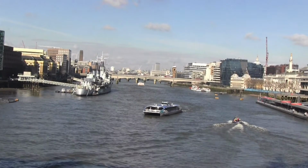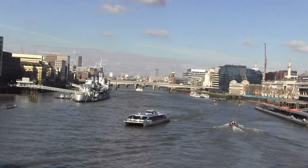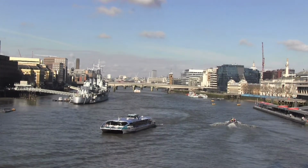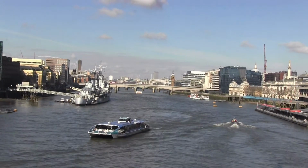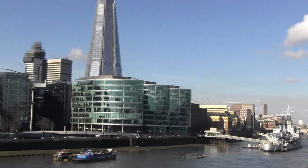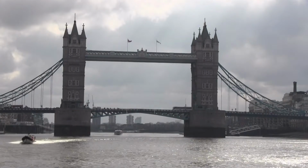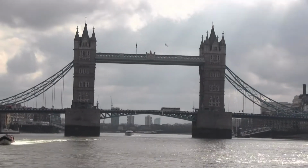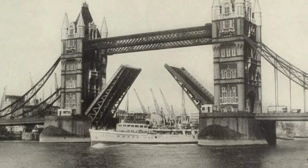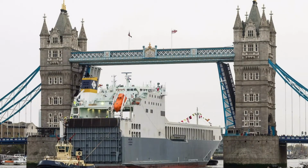The River Thames steals the show. It's England's longest waterway at 215 miles, and there to the left is the Belfast, the first Royal Navy battleship, now a museum. Close by is City Hall and the Shard, the tallest building in the United Kingdom. For me, it looks a little bit out of place. The best way to view the Tower Bridge is from water level. It's the river's only drawbridge, designed for cargo ships to enter the Port of London, handling some 50 million tons every year.